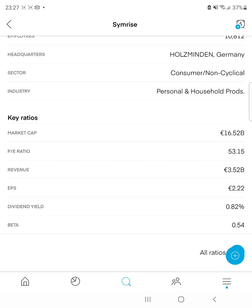Market cap is 16.52 billion, so straight off the bat, it's a large cap company. PE ratio 53, so right now it's expensive. I wouldn't advise investing right now because probably everyone has realized it's a good investment based on its performance. So they've probably all jumped in and made the PE ratio go quite high. So I wouldn't advise investing right now.